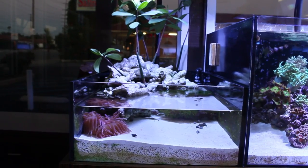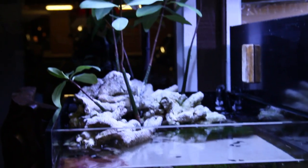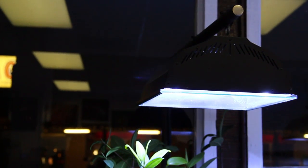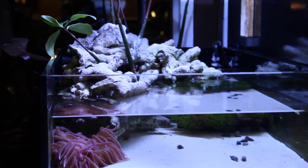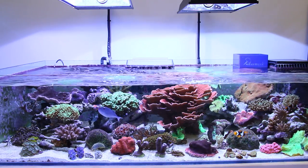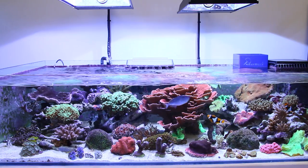And last but not least, this is a little mangrove tank. I just made some rocks coming out of the water to kind of give it an island beach look. Super simple, nothing too crazy in it. I might put a waterfall, put a little pump hidden behind there and have like a little waterfall action going on. But I've been too lazy to do it. Busy. No, lazy. I haven't been busy. I'm never busy. I'm just lazy.